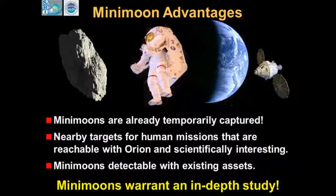So we think that mini-moons offer a lot of advantages. They offer a great way to test ARM technologies. I've been really impressed by all the great ideas that you guys have been talking about, and I think all of them can be applied more easily to the mini-moon idea. These things are right in our backyard. They're going around the Earth. They're extremely low delta V targets. They're smaller asteroids, so they're easier to capture, easier to bring back, easier to de-spin. And scientifically, it'd be extremely interesting to bring back an entire intact half-meter or 1 meter diameter asteroid to the Earth.